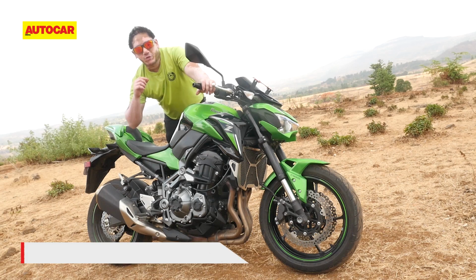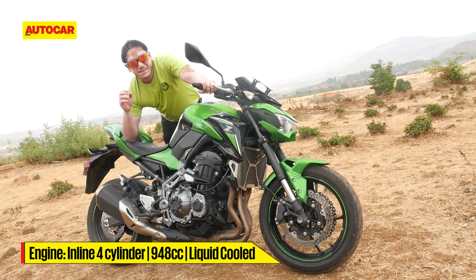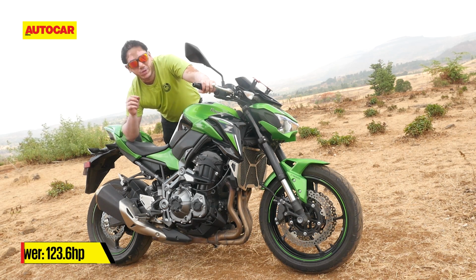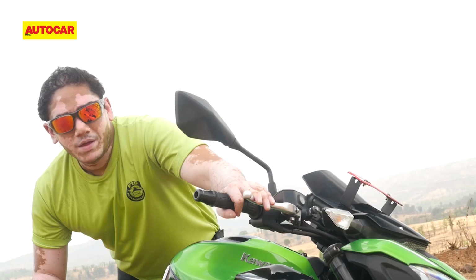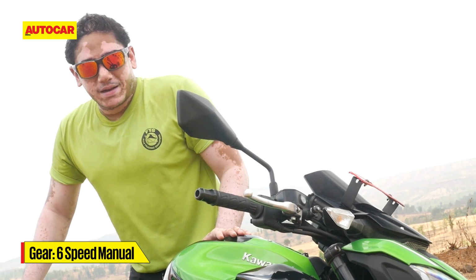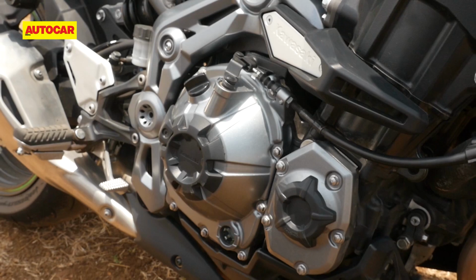Now this 948cc inline 4-cylinder motor is derived from the Z1000 and makes 125 horsepower in this state of tune, which is still 12 horsepower and 17 Newton meters of torque more than the Z800. Now if you combine that with the 20 kilos of less weight on the Z900, what you get is a bike that is really fun to ride.